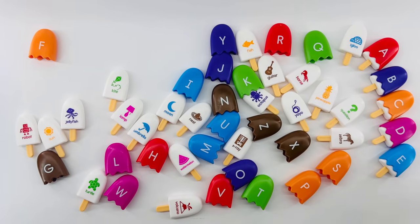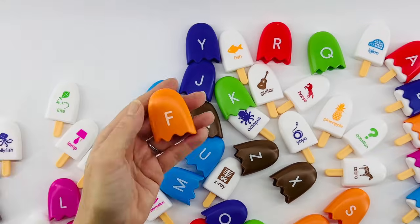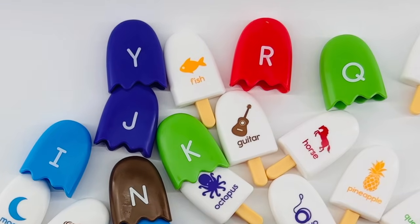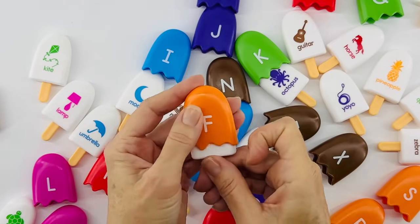Next is the letter F. Where's the letter F? Oh, it's up here in the corner. It was hiding. F was for fish. Right. Do you see the fish? I see it. It was up here. And this one was orange.